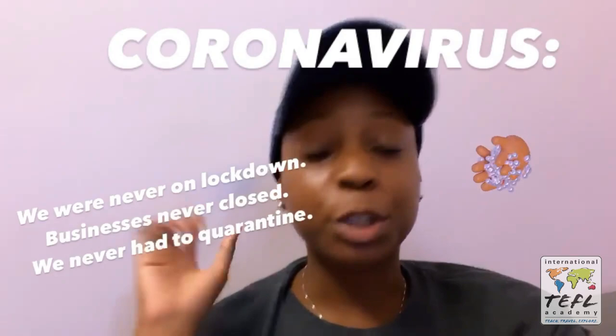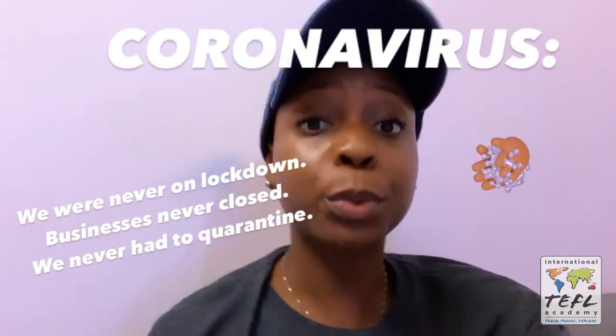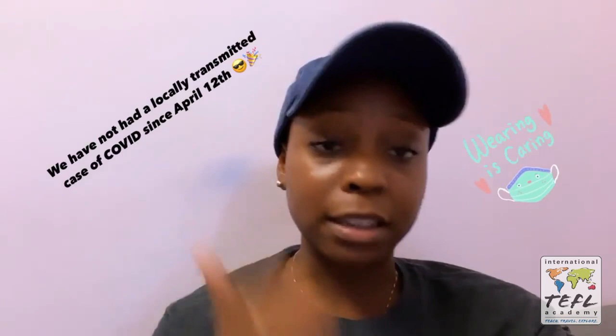So, to quickly note, Taiwan was never on lockdown or quarantine for the coronavirus. Taiwan took action very early. After the Chinese New Year in January, they closed public schools for 2 weeks, and that prevented a lot of the spread throughout the country. Masks are required to be worn in schools, in most places of work, and on all forms of public transportation.